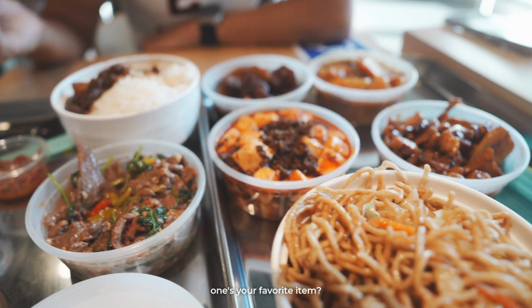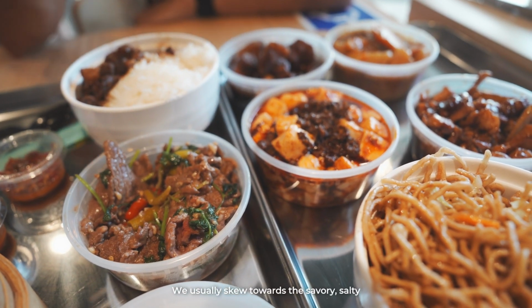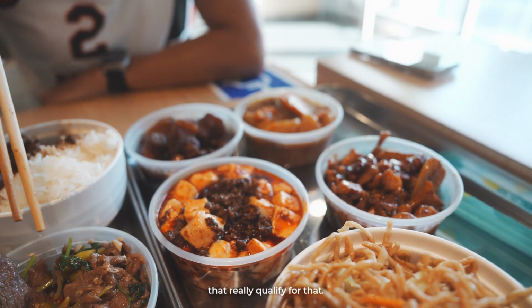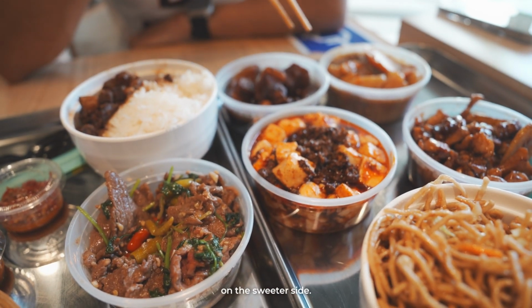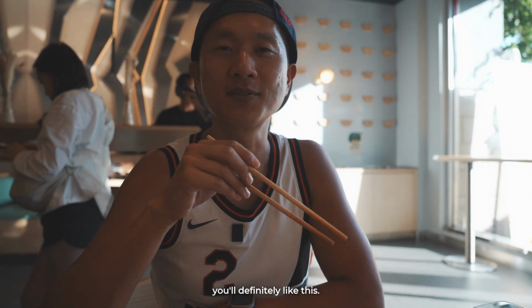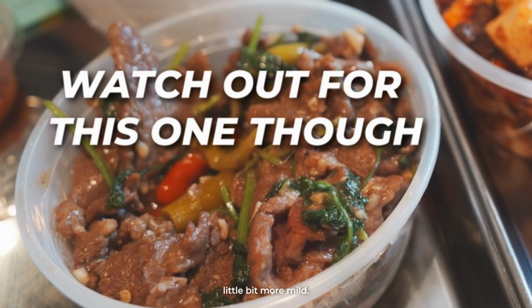So overall, which one's your favorite item? We usually skew towards the savory, salty side and spicy side. And really, these are the only 2 items that qualify for that. Everything else feels a little bit more on the sweeter side. So if you do prefer having things on the sweeter side, then you'll definitely like this, especially if it's a little bit more mild.